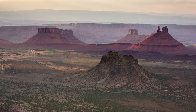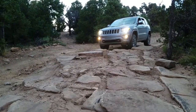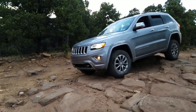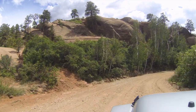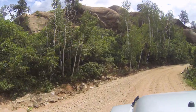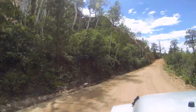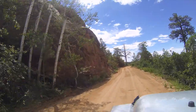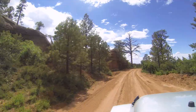I've never caught the right sky there, but it is nonetheless worthy of the stop. Low clearance vehicles will want to park at the turnoff and walk in, but it isn't terribly far. If you are comfortable with narrow single-lane roads and steep drop-offs, keep going after the Castle Valley turnoff and take the road until it connects to the La Sal Mountain Loop. If that sounds like a little too much for you, there is plenty of room to turn your vehicle around near the Castle Valley turnoff and return to Moab.